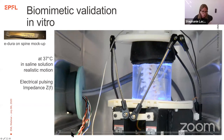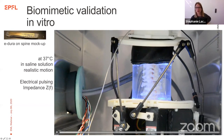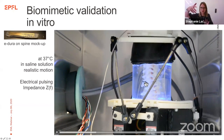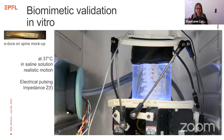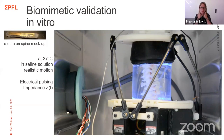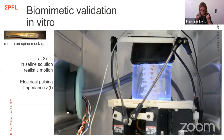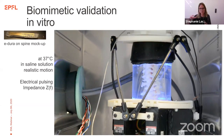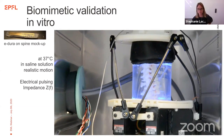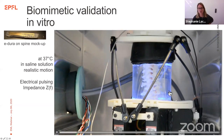So this is a short video of the system in action. What you see here is this movement, which actually looks very modest, in fact, but really corresponds to the type of deformation that the spine will withstand when the animal is moving its head up or down and left and right. So that really replicates it, and we can program the structure on demand.